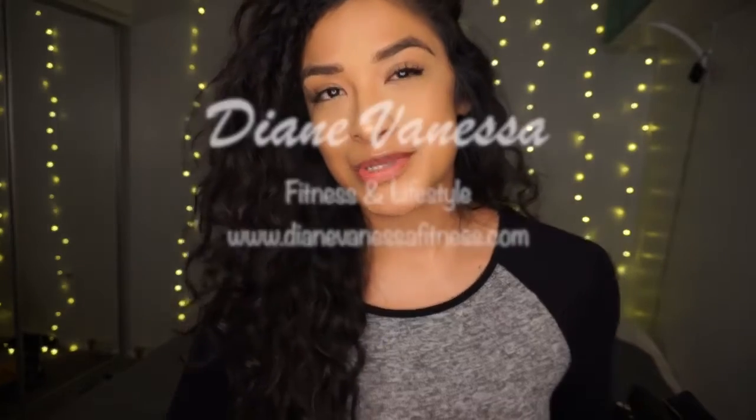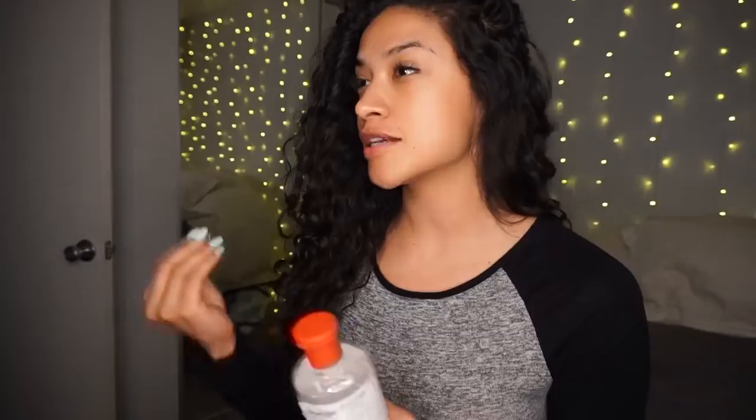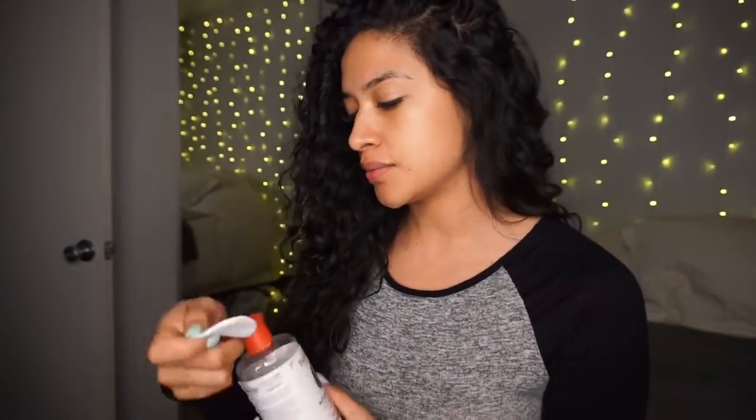Sorry, you're about to see me with no makeup, but y'all are used to that on Instagram because no shame. Okay, so to start off with a nice clean face, I always use witch hazel, and this is in the rose petal.